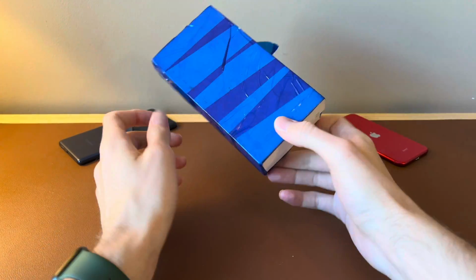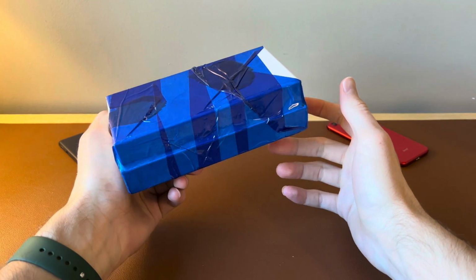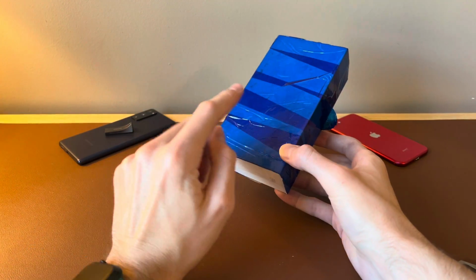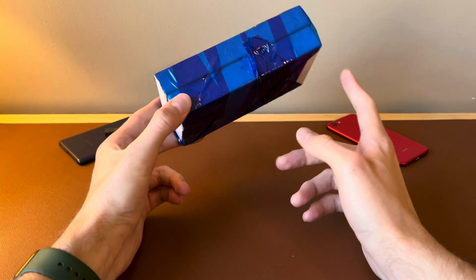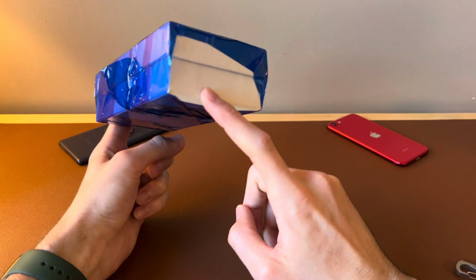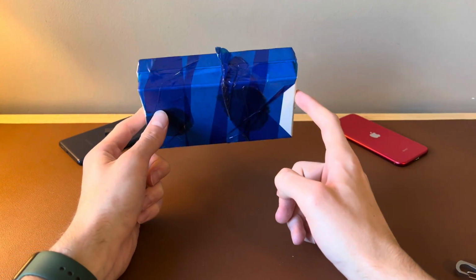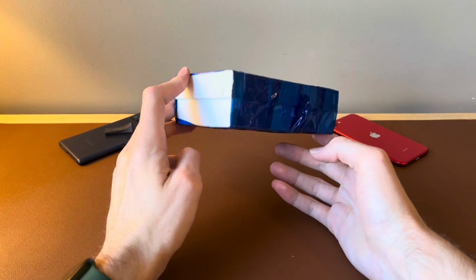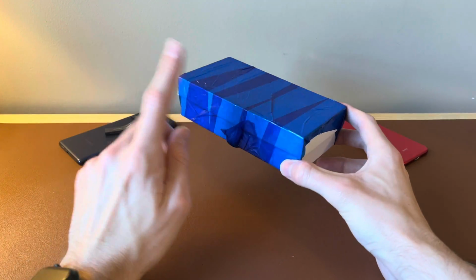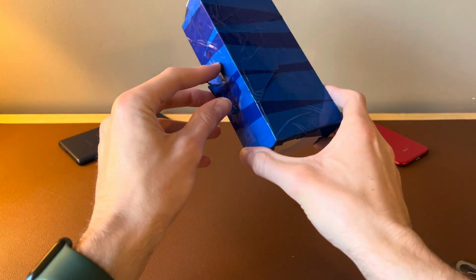Inside this box we have what appears to be an iPhone based on its weight. I think this is an iPhone 6 Plus, although I could be wrong, I don't really remember. Hopefully it's running iOS 8, and if not, iOS 9 will do, but iOS 8 would be pretty sweet as I don't have a 6 Plus on iOS 8 yet. So let's get this thing opened up and see what we have.